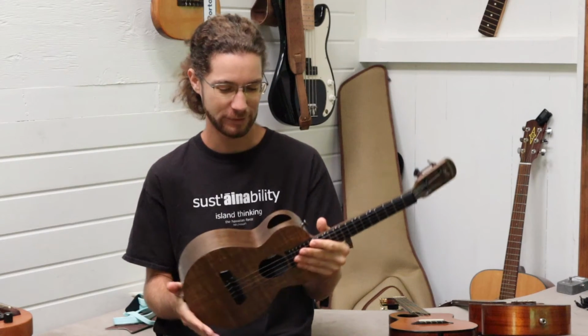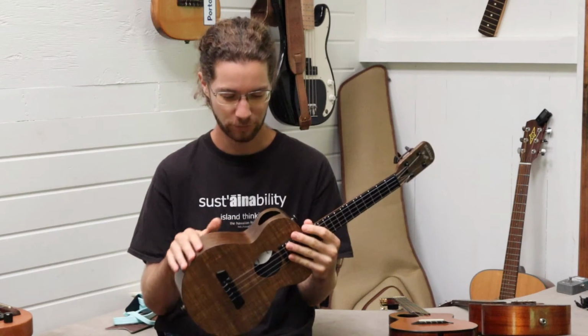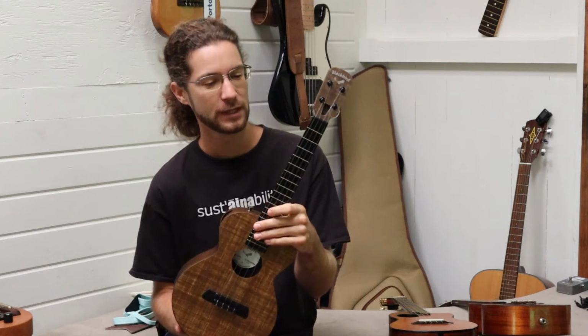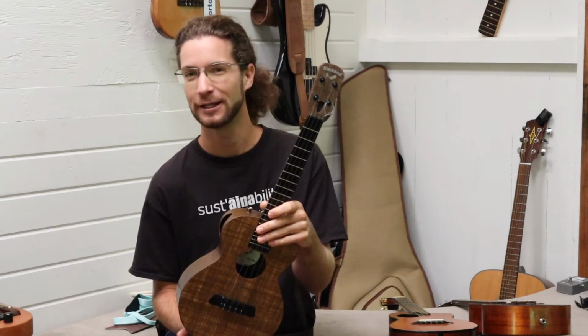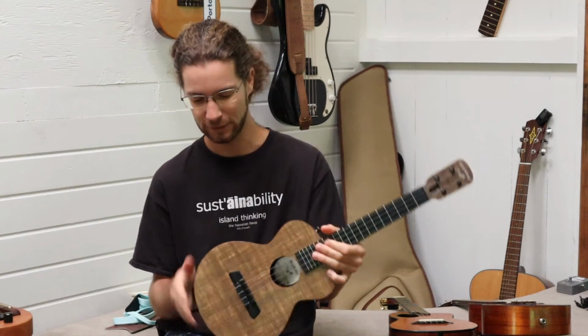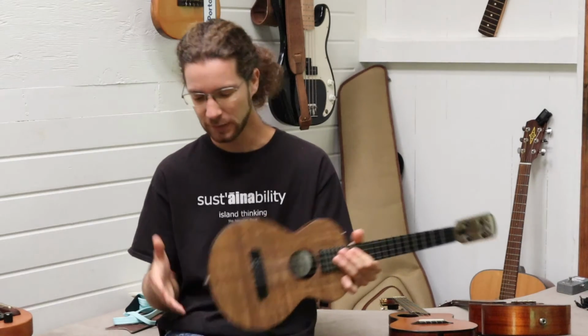But just having the peace of mind of not having to worry about this guy quite as much as other traditional wood instruments has been great. It starts raining and I don't panic right off the bat. It's not going to be that big of a deal if the outside gets rained on.